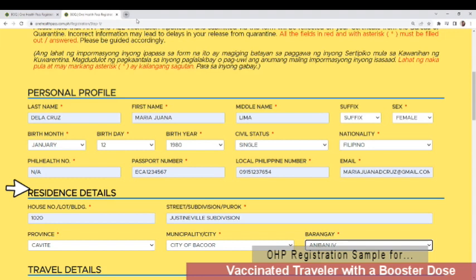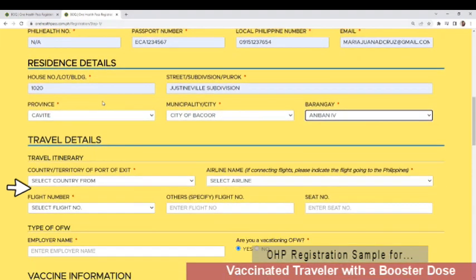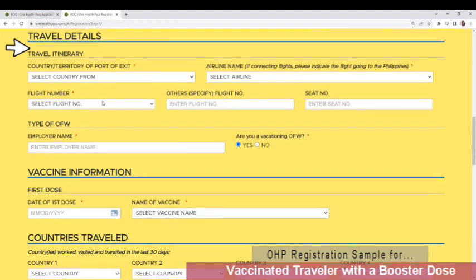Simple lang po, madadagdagan lang po ng ilang information sa personal profile, yung residence details, may option residence or hotel, kasi alam po nila na it's either sa bahay ka titigil or kung hindi naman kaya sa hotel or kaya resort. Pag foreign passport holder, medyo mas may details pa po yan. Huwag kayong mag-alala, gagawa ako ng separate video about this so that at least it will help you out even more. Ayan. And then for travel details, ito na po.